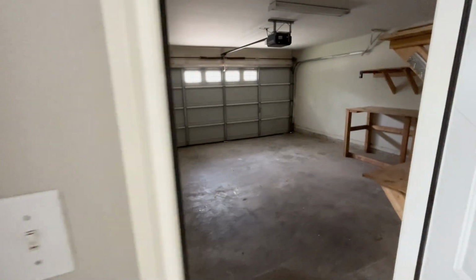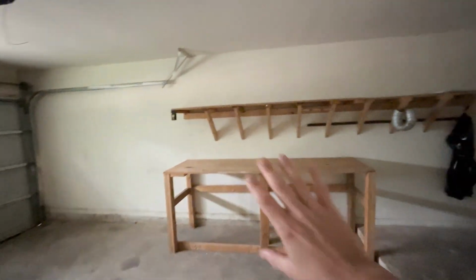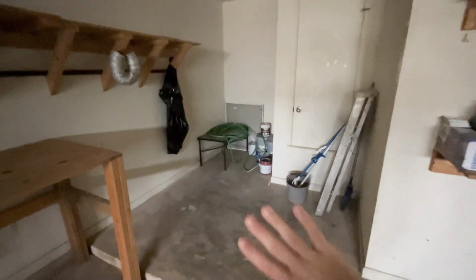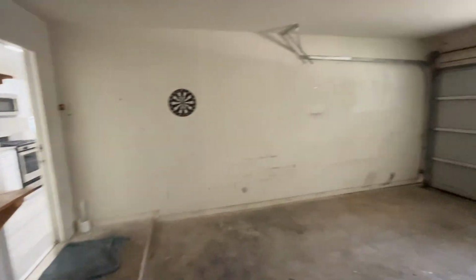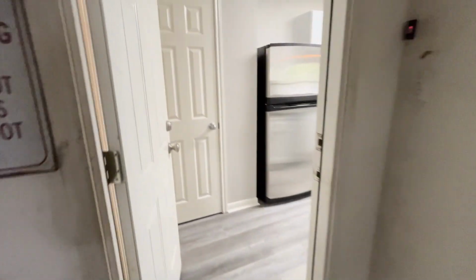Now what we do get is a 2-car garage with quite a bit of extra space. So they have the built-in shelves here, but then they have this extra space pushed back here. So quite a good amount of space in this garage. Definitely fit 1 car comfortably.